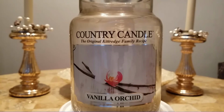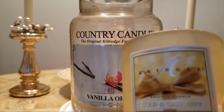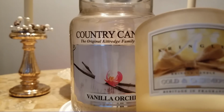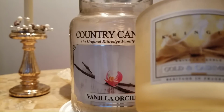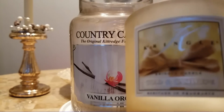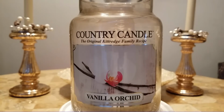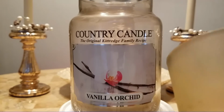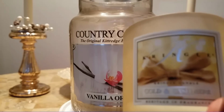Now there's another scent that is in the Kringle main line, and that is golden cashmere. And I've just finished this one. The top notes of this one read sandalwood, the middle notes vanilla cream, and the bottom maple and musk. And the scent description also mentions a sweet citrus. Now, this scent here is definitely, it's light. It's a light scent.